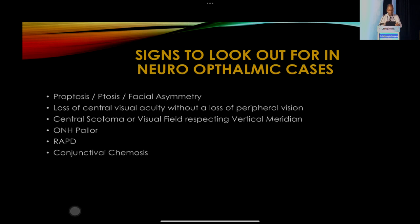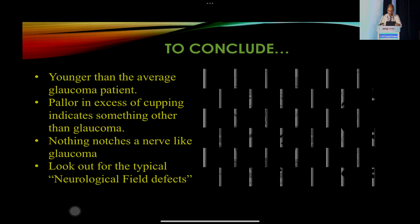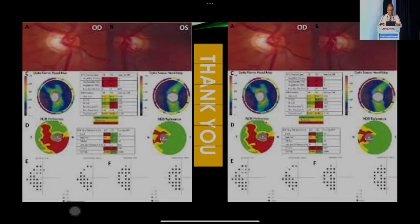The signs we look for: proptosis, ptosis, loss in central visual acuity without a loss in peripheral vision, central scotoma, pallor, RAPD, conjunctival chemosis. All these would indicate that there's something beyond glaucoma. To conclude, a patient younger than the average glaucoma patient might not be a glaucoma patient at all. Look carefully for a neuro-ophthalmic disease. Pallor in excess of cupping indicates something other than glaucoma. We all know nothing notches a nerve like glaucoma. So if we get a notch, we know what we should be looking at, and look for the typical neurological field defects. Thank you.